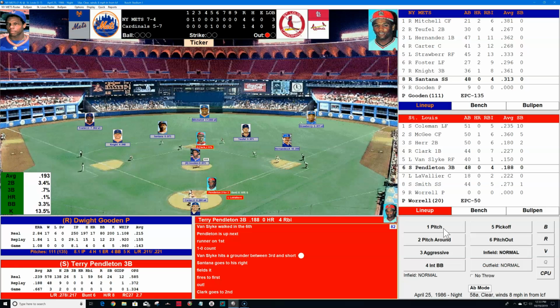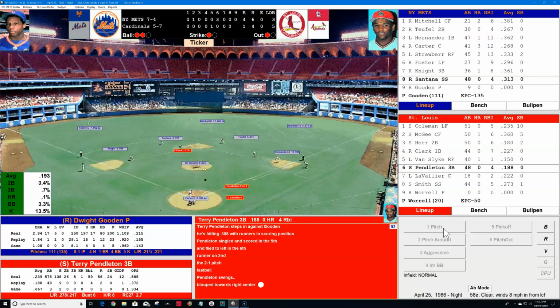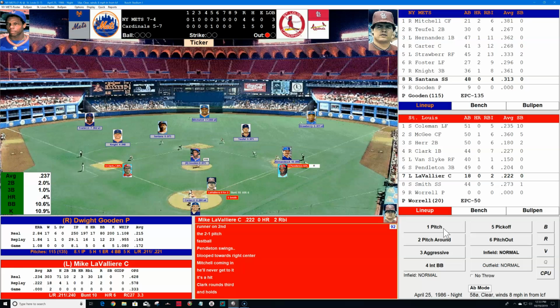Pendleton, the batter, he's 2 for 3 today. Pendleton's a switch hitter, and he bats worse against the righties. Gooden will stay in there. Here's the pitch to Terry Pendleton. Pendleton hits one into the outfield. That is a base hit. Clark rounds third and holds. And once again, St. Louis is threatening in the bottom of the 9th inning.